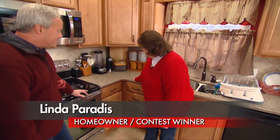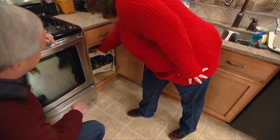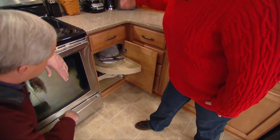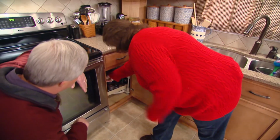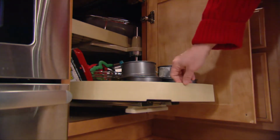Exactly. I had a blind space, blind corner, and now I have, I guess you'd call it, a half Lazy Susan. That you can, it twirls up, brings everything that's in the back forward. Oh, that's cool. And actually the bottom one turns, but it also comes out. Oh, no, I don't know if I've ever seen that.